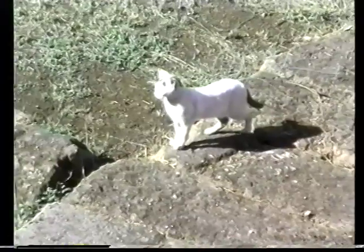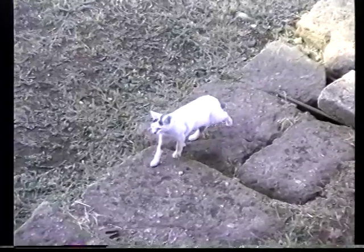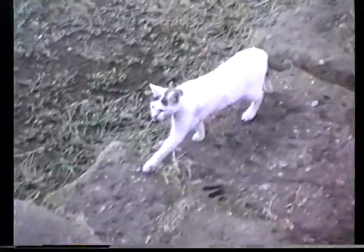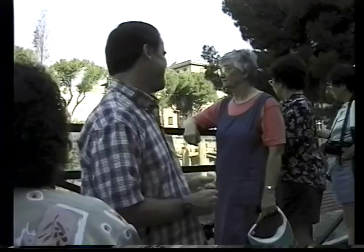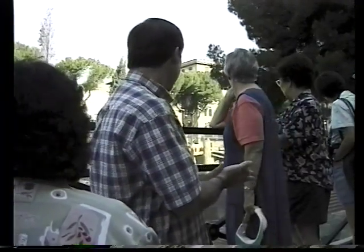It's a cat sanctuary as well, too. You'll see there's 100 or more cats living down there because people are not allowed down there except for archaeologists. And the local people come here and they feed the cats, too. So it's a really cute little place. It's like a park in the middle of the city. Largo Argentina.